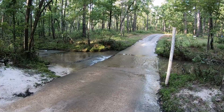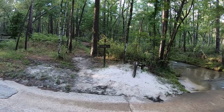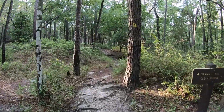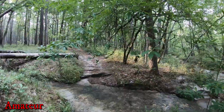It can be just a little bit confusing finally getting on the Sawmill Trail, but right here at this creek crossing, you finally enter the main trail. Just look for the yellow arrows. I started seeing them right around the main bathroom in the campground.